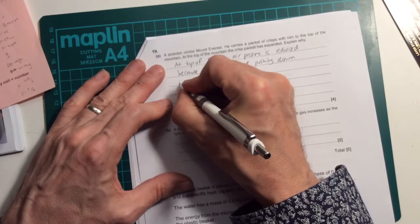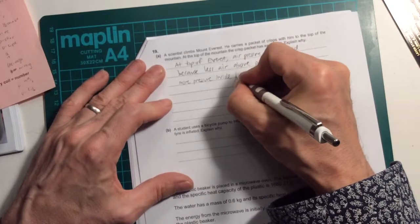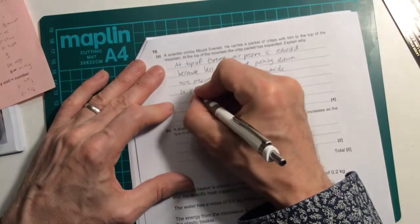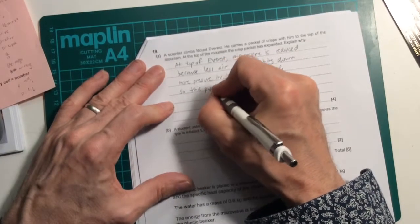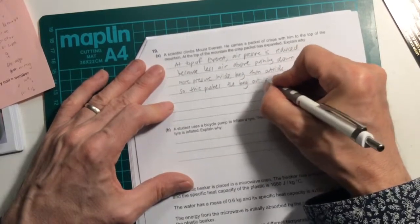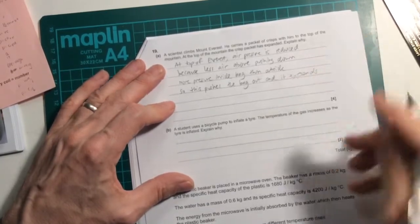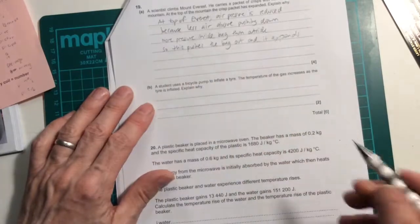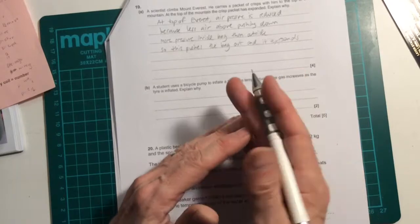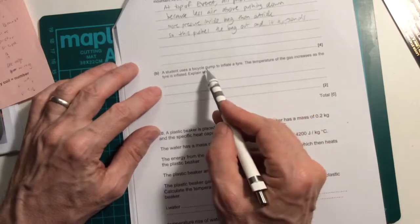So there is more pressure inside the bag than outside, so this pushes the bag out and it expands. Again, you could probably word that a little bit better, but that's what's happening. The air pressure reduces, the air pressure inside the bag is therefore bigger than the outside, and that pushes the bag out. Okay, student uses a bicycle pump to inflate a tyre.